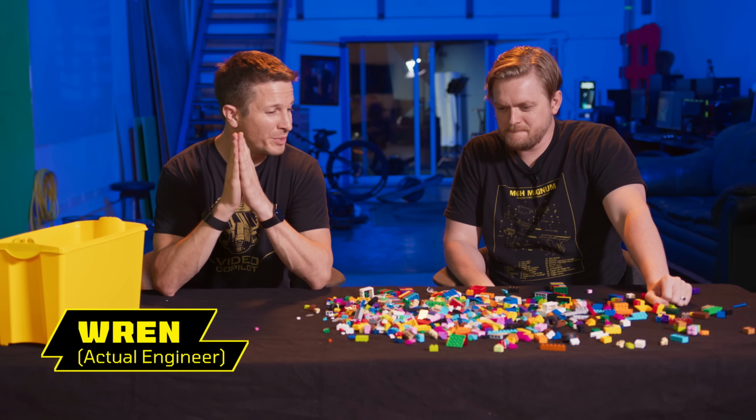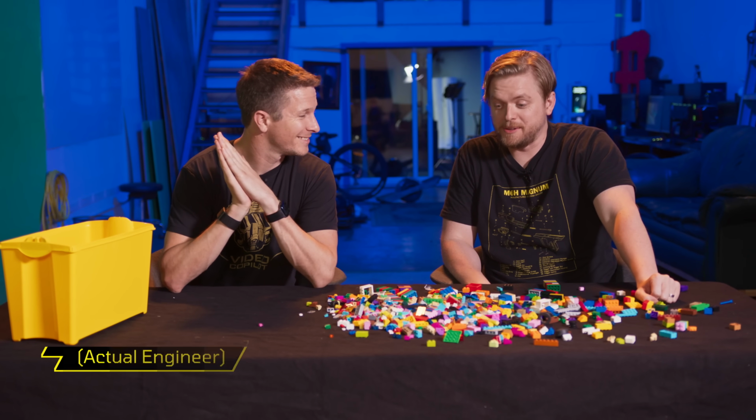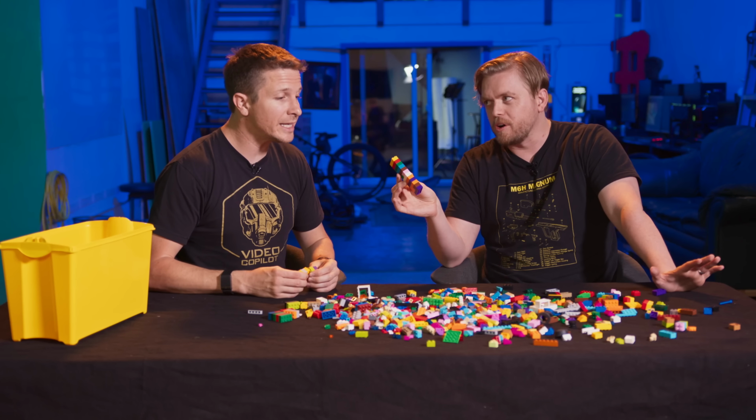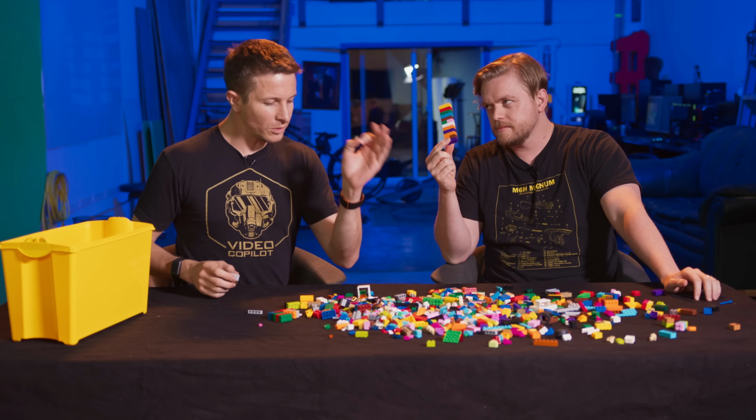So, I hear you're trying to build a Lego tower. That's the goal. I'm trying to figure out how high we can actually build with 1 trillion Lego. 1 trillion? Yeah, there's 1 trillion Lego in the world. Is it Lego or Legos? It's Lego. Lego is the plural. Your goal is to simply find out how tall is the tallest possible tower made out of Legos.